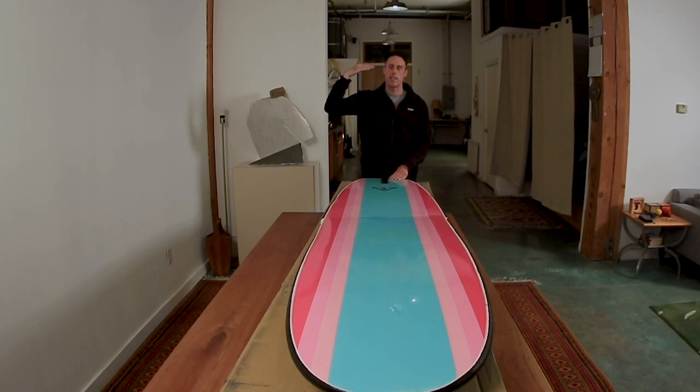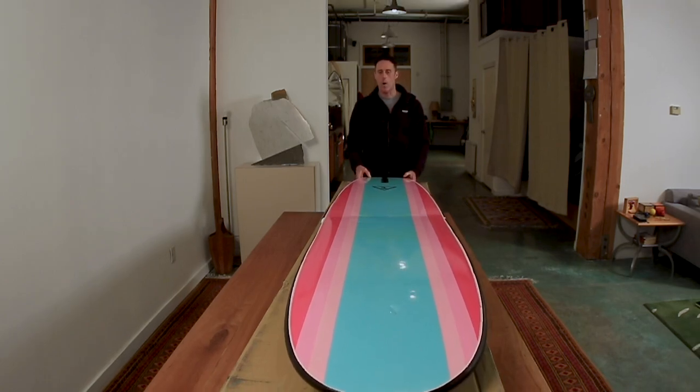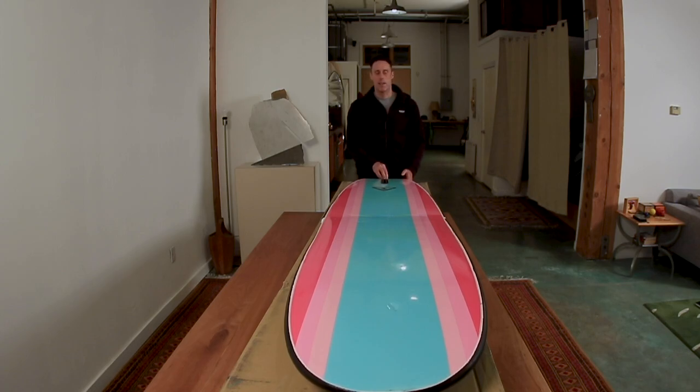The one caveat is the waves have to be mushy. This board does not do well in a hollow wave. It's kind of like a real flat, wide long board. They call it a Noserider. I don't think it's actually a Noserider, but it does really well in mushy surf. It's got a ton of volume. It's got a ton of glide. It paddles fast. It's easy to surf.